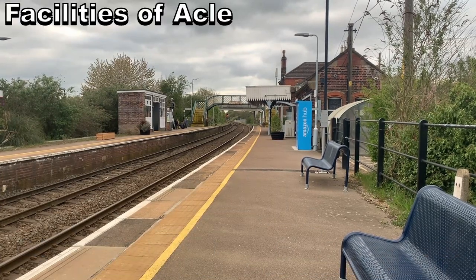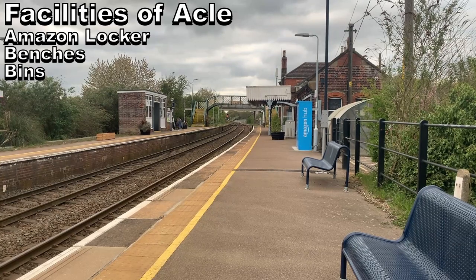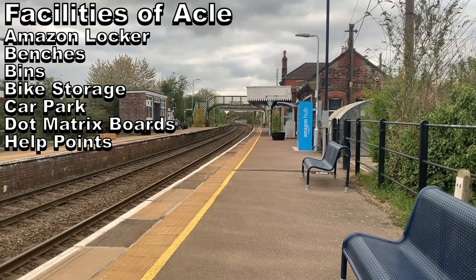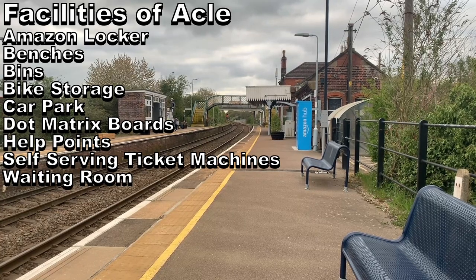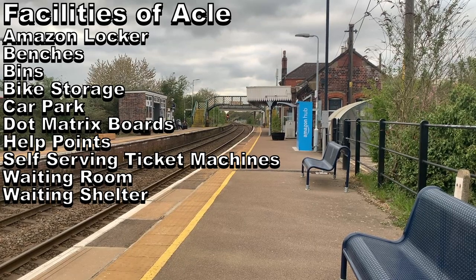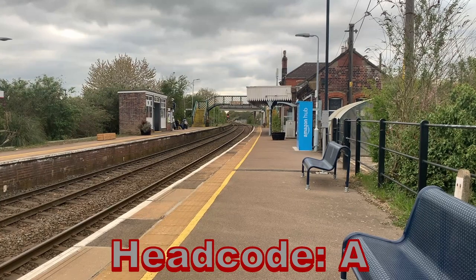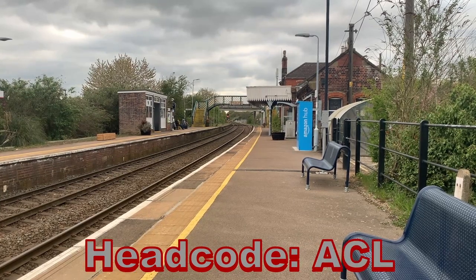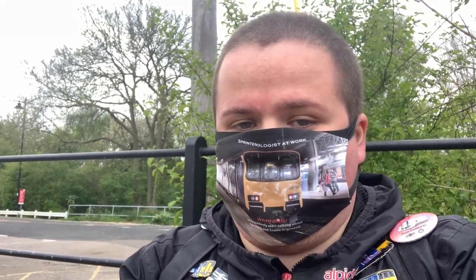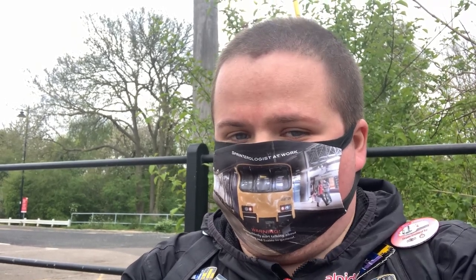Facilities of Acle include an Amazon locker, benches, bins, bike storage, car park, dot matrix boards, help points, self-serving ticket machines, a waiting room, and a waiting shelter. The station's head code is ACL. We are now waiting for the 1829, which will take us to our next and final station, Great Yarmouth.